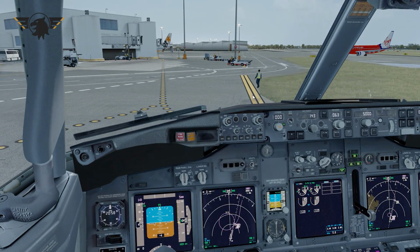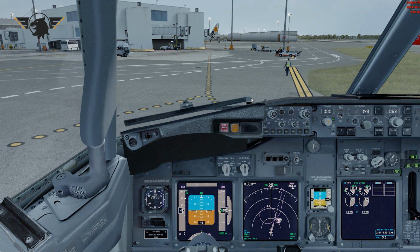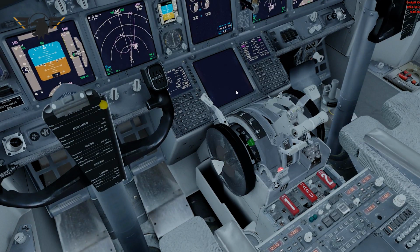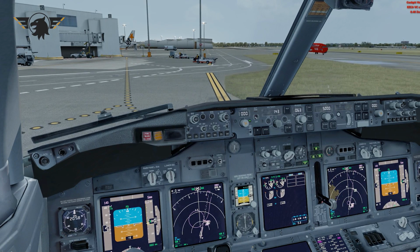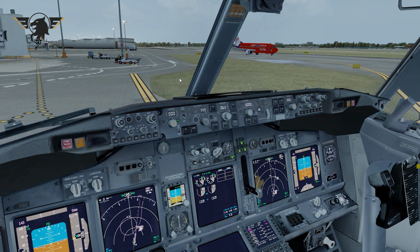So we can call for taxi. Velocity 1139, request taxi. Velocity 1139, taxi Golf 1 holding point via Golf, cross 34 left, and follow the company Velocity 737. Follow the company and via Golf to Golf 1, cross 34 left, Velocity 1139.